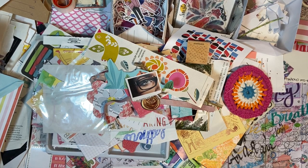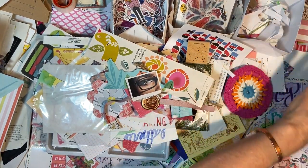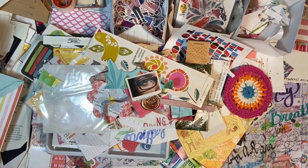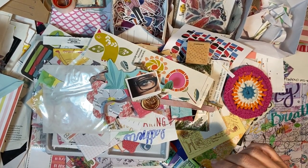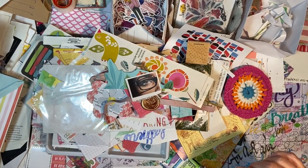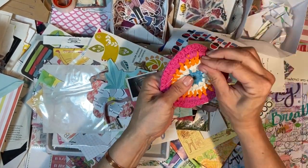All right, and then I have a couple piles over here of stuff that I need to get rid of. All right, so I'm gonna put, see all this. All right, there we go. And I do have just a little bit of time because I have an appointment coming up, but I thought I would just come down here and work a little bit.